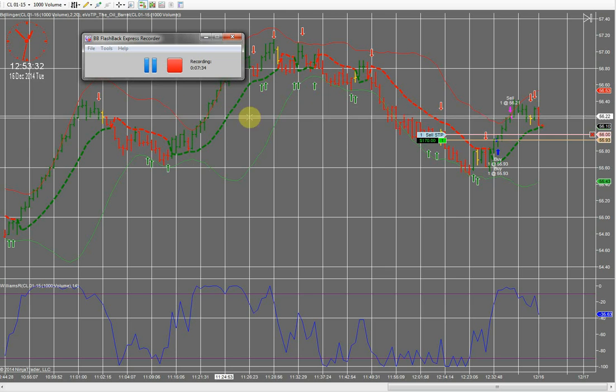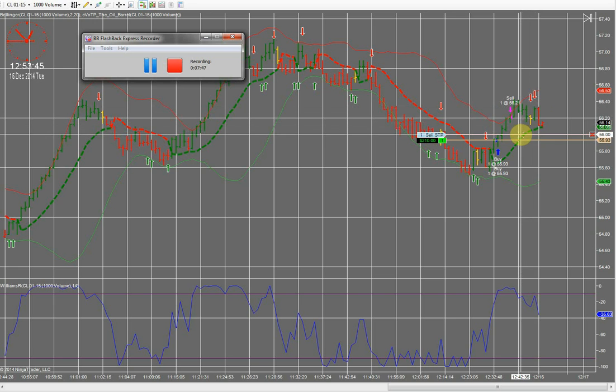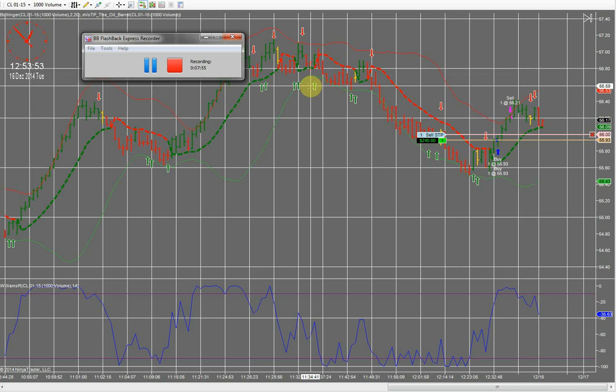Alright, we just got our red price bar here. And so now we're waiting to see if we're going to get a red center line or if the market is going to just push down and hit our stop here. But it's just as likely that the market could continue moving up, so we're just going to have to be patient and see what happens here. Alright, be back with you guys momentarily.